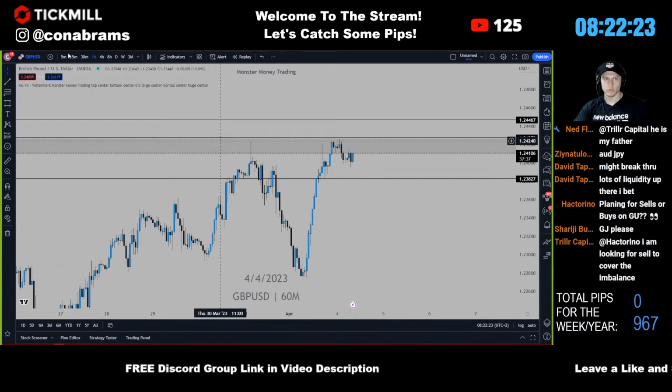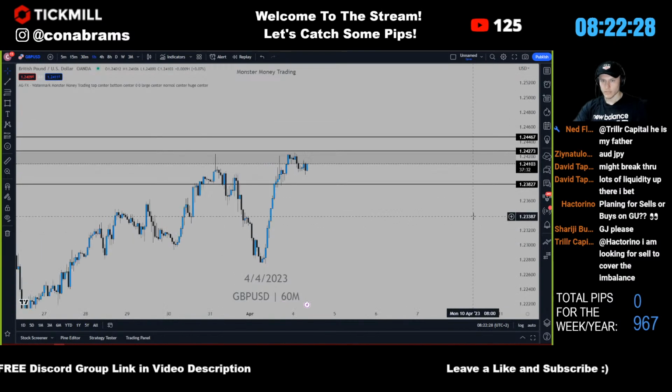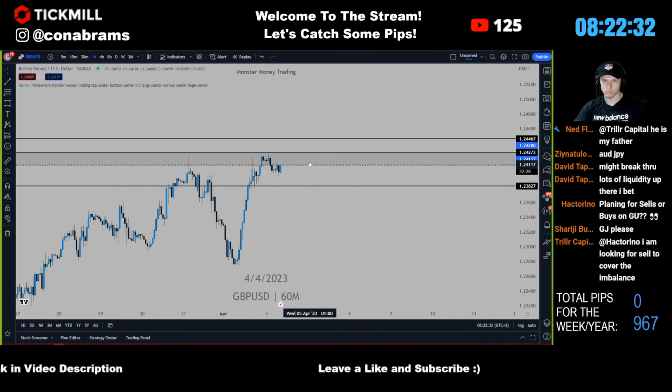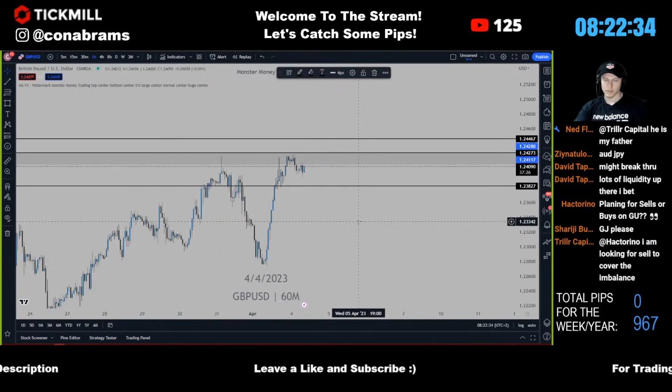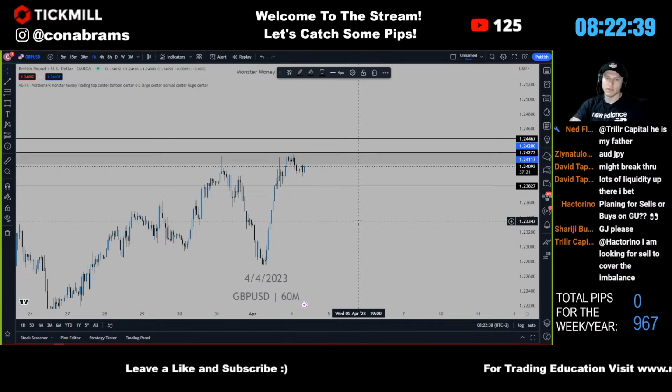But yeah, I'm just monitoring this. This is not really a pair that I trade, but in terms of swing trades, something that I've just started really looking at in the last month or two. And it's been a bit tough with the whole banking story, that's been very tough.